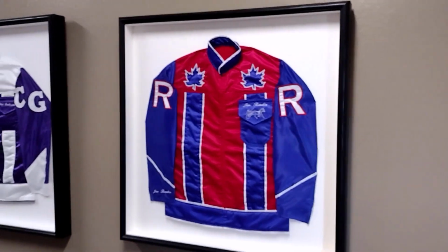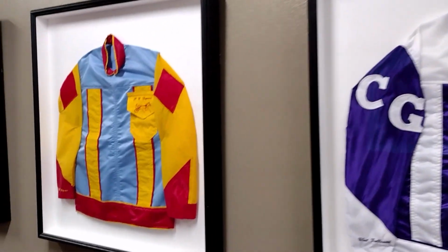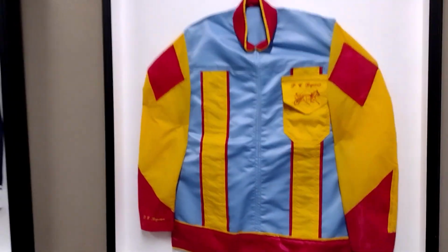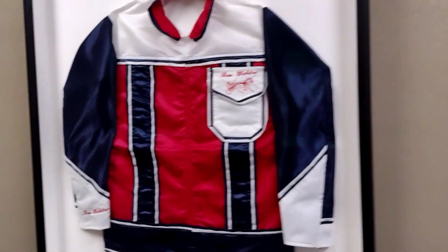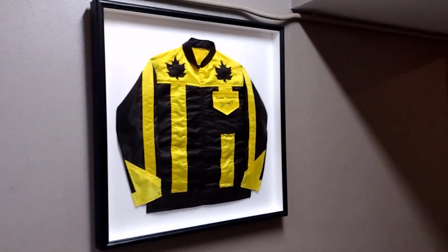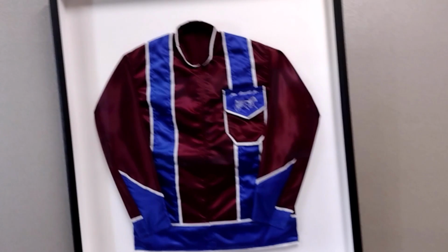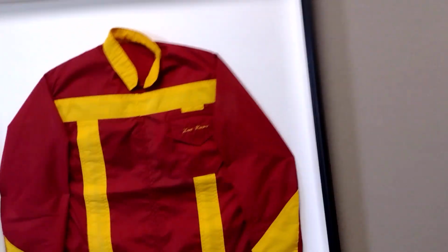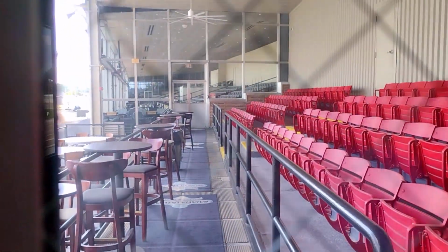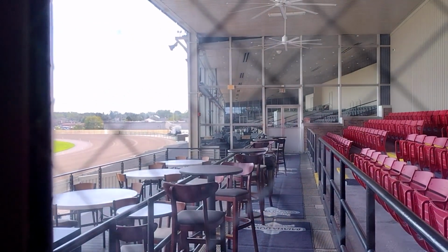Now we're in the hallway at Batavia Downs. And these are some of the jockeys' outfits. And then I'm going to peer right through the door so you can kind of see. Hopefully we can see. There we go. Some of the seating, and then seating onto the track. And I'll get what I can later.